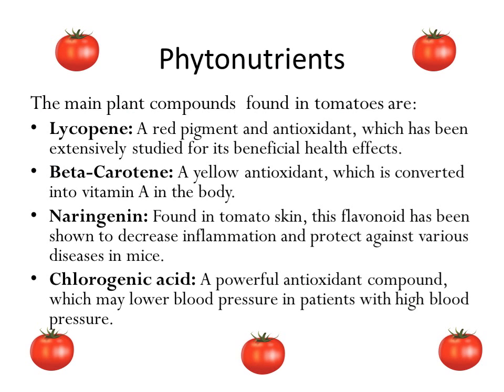So, phytonutrients in tomato. The main plant compounds found in tomatoes are lycopene, beta-carotene, naringenin, and chlorogenic acid. Lycopene is a red pigment and antioxidant which has been extensively studied for its beneficial health effects. Beta-carotene is a yellow antioxidant which is converted into vitamin A in the body. Naringenin is found in tomato skins. This flavonoid has been shown to decrease inflammation and protect against various diseases in mice. Chlorogenic acid is a powerful antioxidant compound which may lower blood pressure in patients.